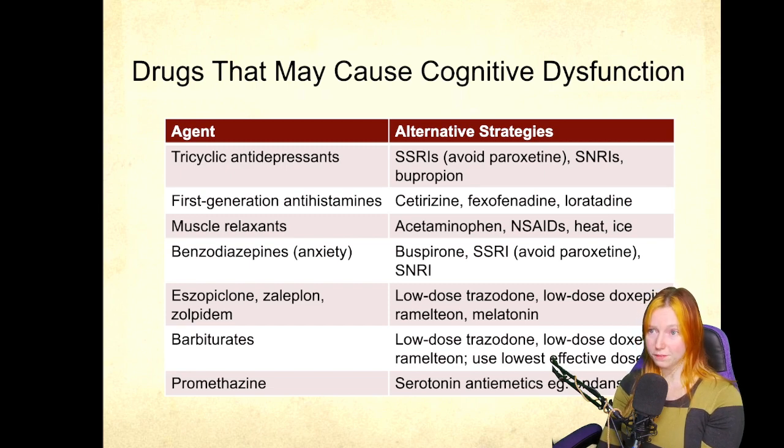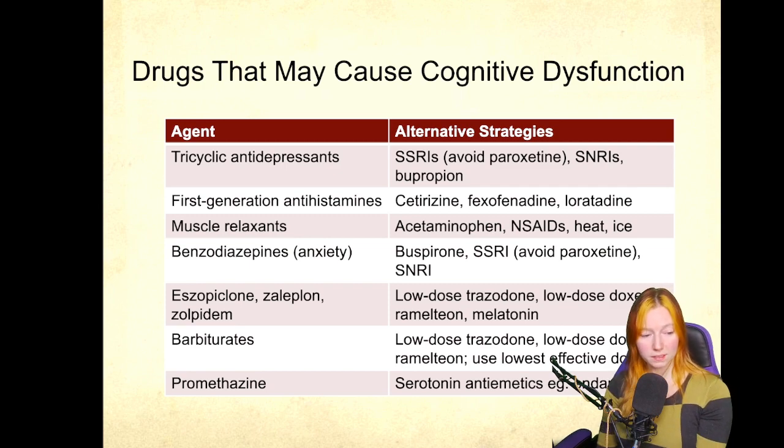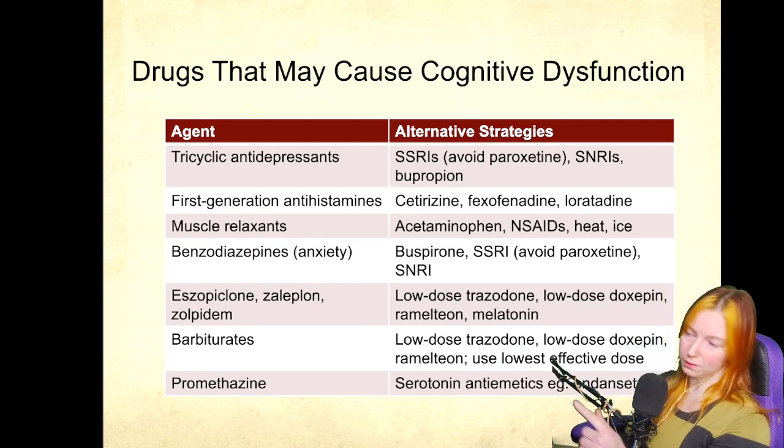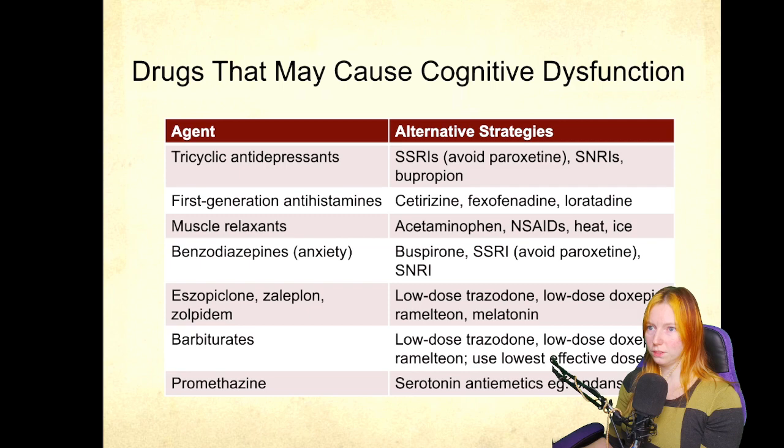Barbiturates aren't used very often, but do have that significant CNS depression associated with them. And again, if we're using them for sleep, we should think about those alternative products. For nausea, as an antiemetic, a product like promethazine is usually recommended against. We have serotonin-related antiemetics that tend to be pretty effective and have just overall a better adverse effect profile for most individuals. So our serotonin antiemetics, the most common one you'll run into being ondansetron or Zofran, will be recommended over promethazine.